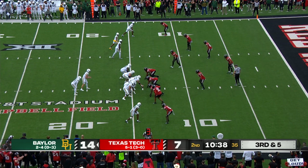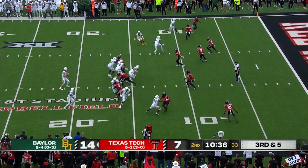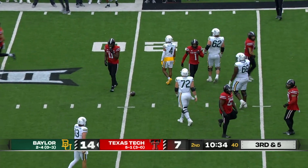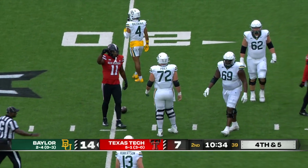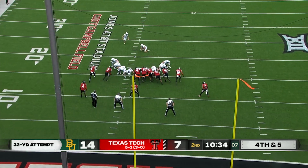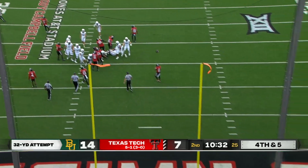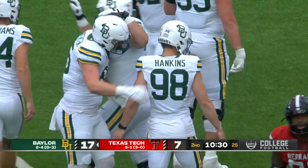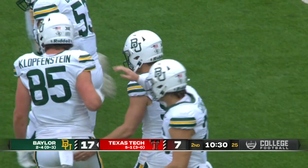Looks like zone coverage for Tech. On 3rd down and 5, and that may have been batted down at the line of scrimmage by Charles Esters. Yeah. And it's 4th down. What a stand. Here's Hankins. And he's got it. Baylor, off of the turnover, has to settle for 3.